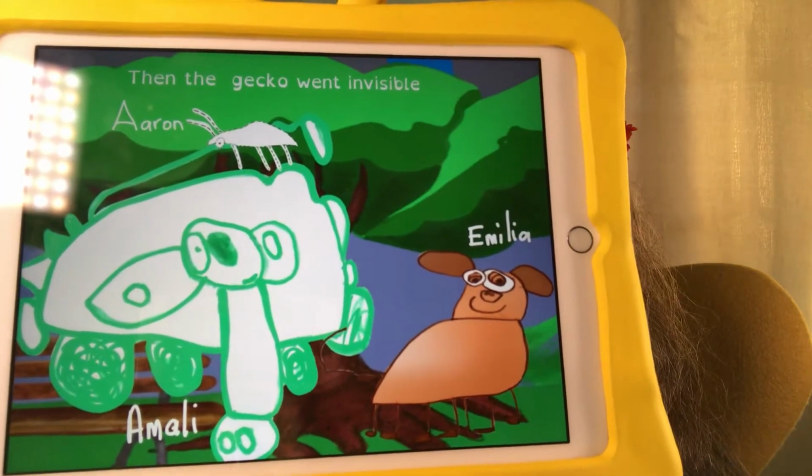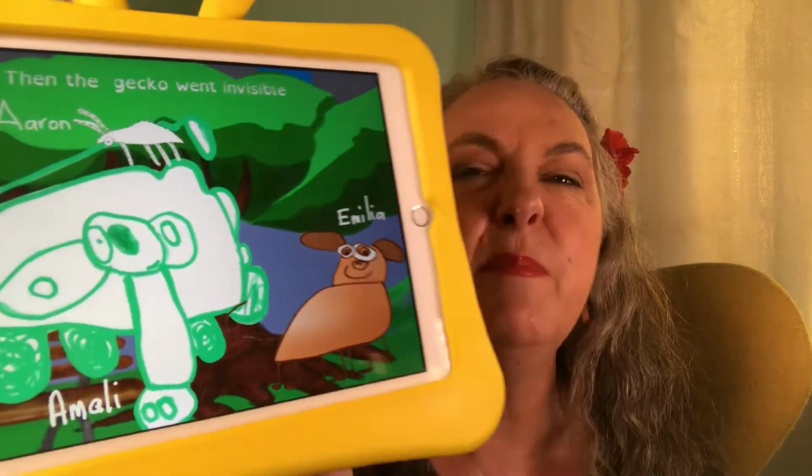Said the elephant. And they were having a bit of a rest in the park, sitting on the park bench, because they'd been running and running. And they were a bit tired and thirsty.